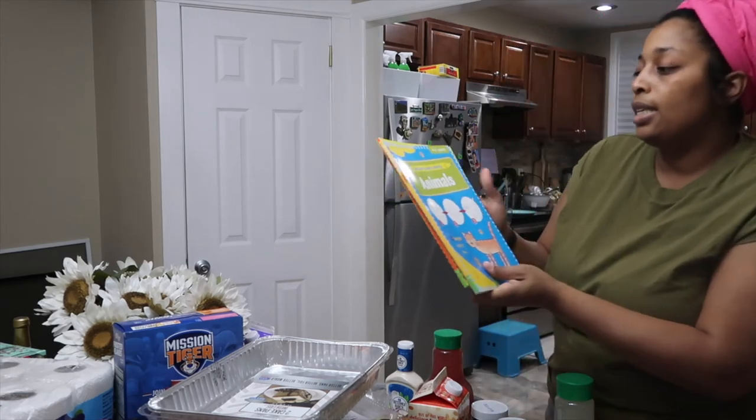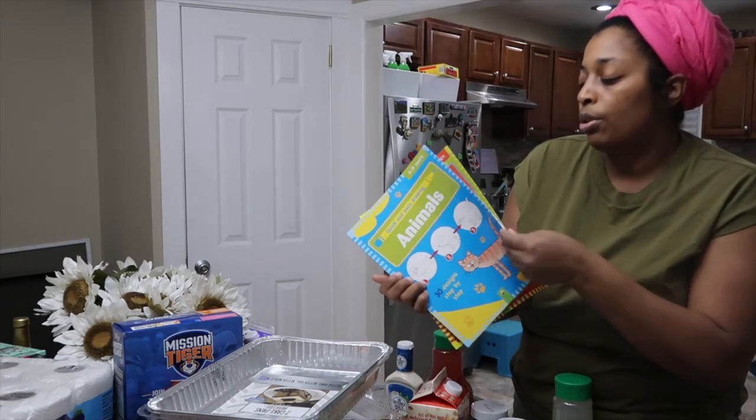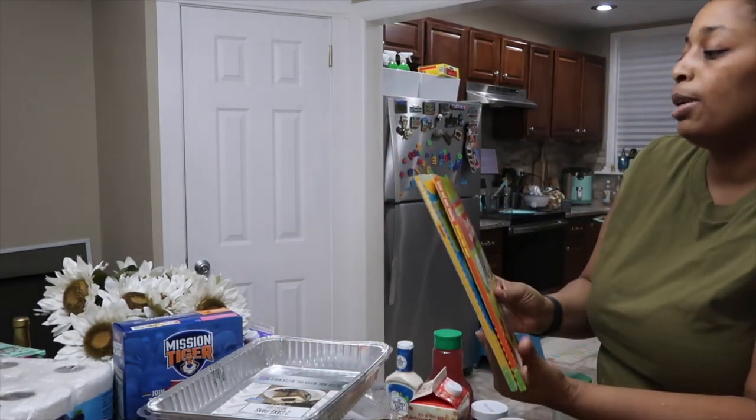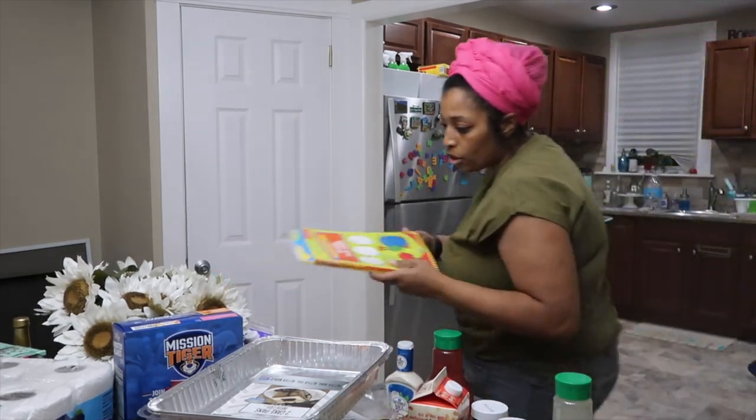And then I got two books for Isla just to continue our online or homeschooling education for her. This one is an animal book. It's a quick and easy drawing book here. And then I got this one, Drawing Made Simple. So this is for 4 to 5 year olds. This is just another activity for her to do.